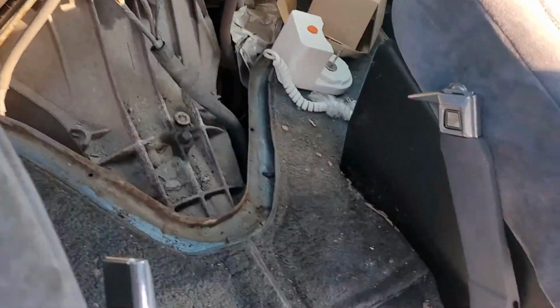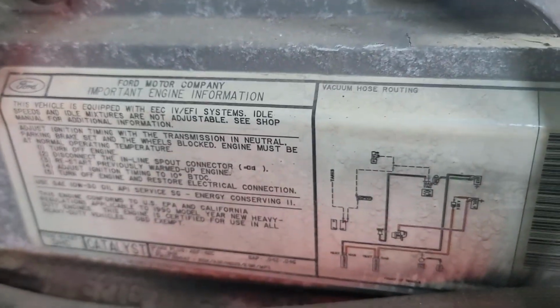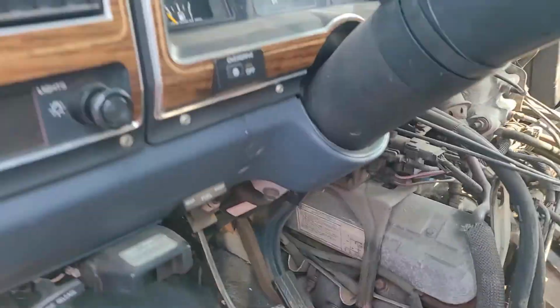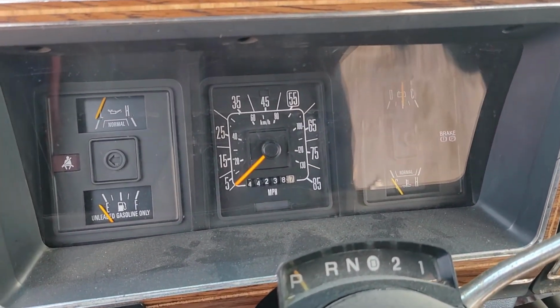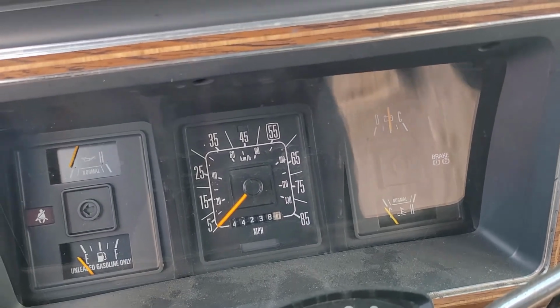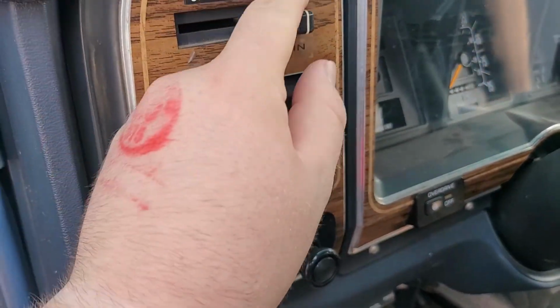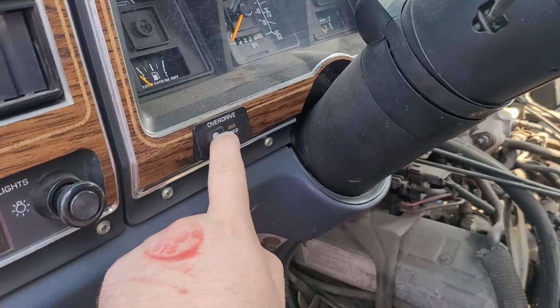Here's your engine without the doghouse. See part of your transmission and your engine. Here's some engine information. It tells you the displacement and some other options. Has a column shifter, sitting at 44,000. I highly doubt that's actually 44,000. I'm sure it's rolled over at least once. Got your old-fashioned wipers, your old lights, overdrive button. It's super outdated, but man, this thing is so cool.